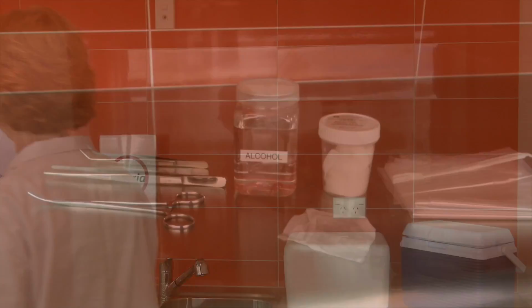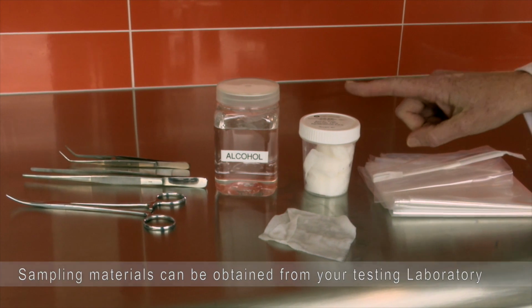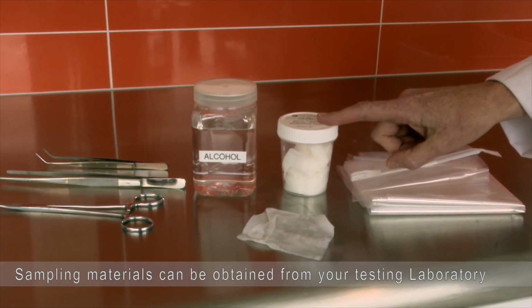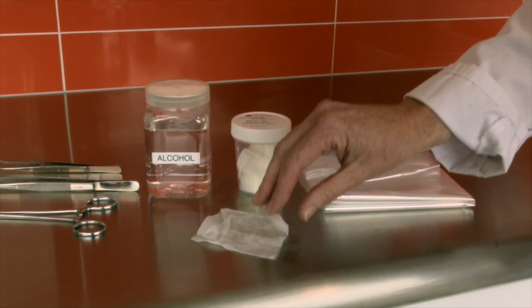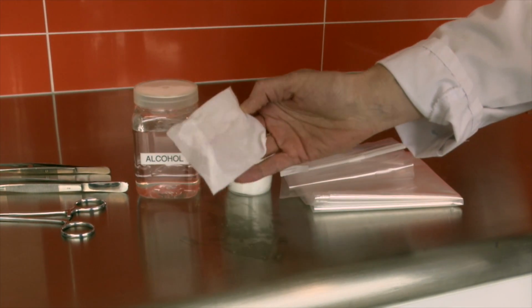Let's meet Geraldine. Geraldine's going to explain how you can take swab samples from the processing area for Listeria testing. Let's go with Geraldine and see what sampling gear we need. We're going to start with these large gauze swabs because they seem to be the best for picking up Listeria. Here's a swab that's been left out so you can see what it's like.